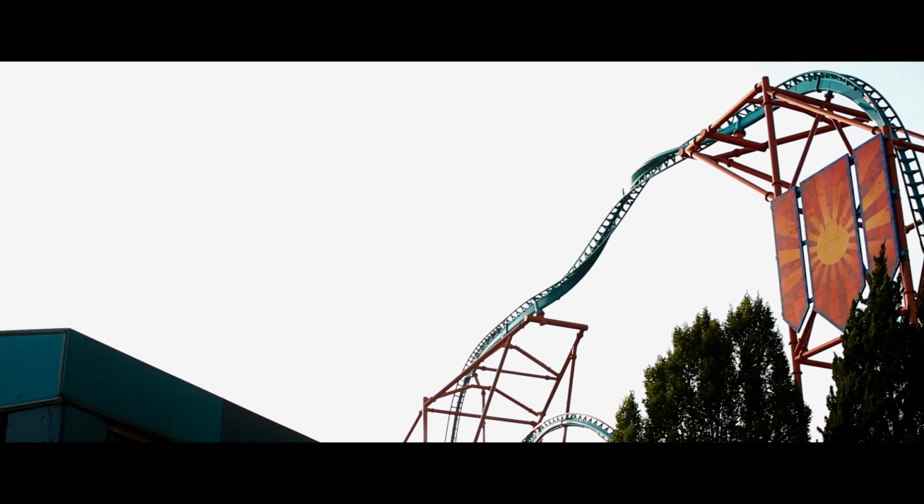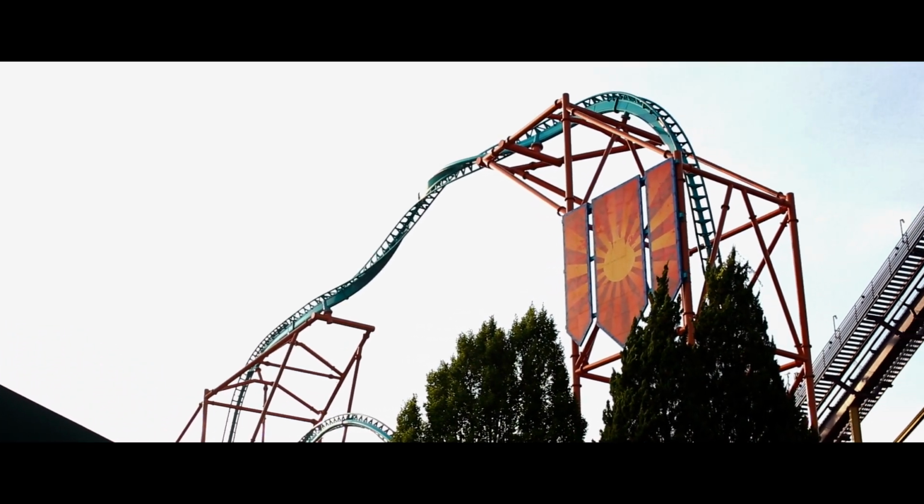So what do you think of Tempesto? Should more parks build the Skyrocket 2 model clone? Let me know in the comments.